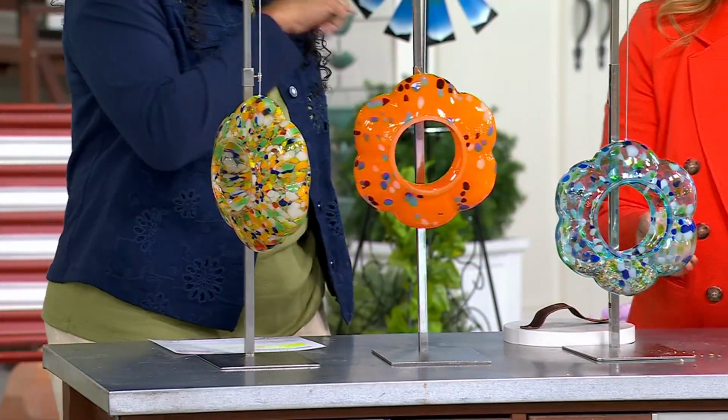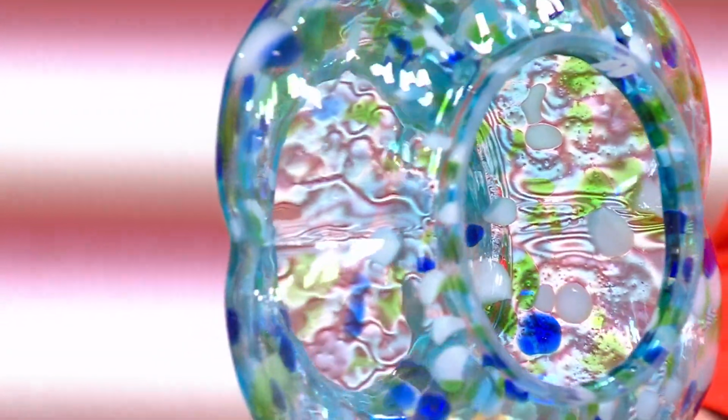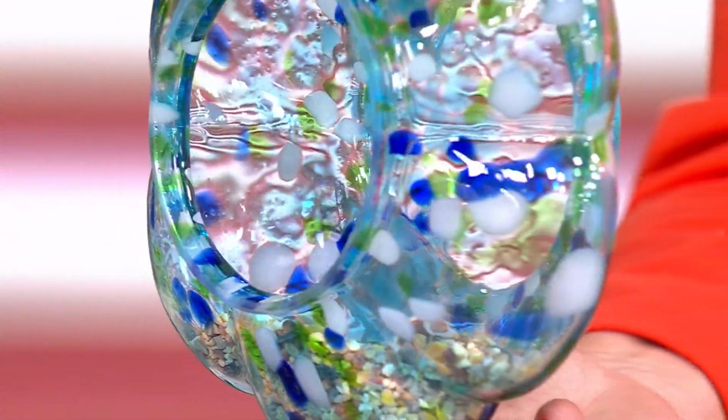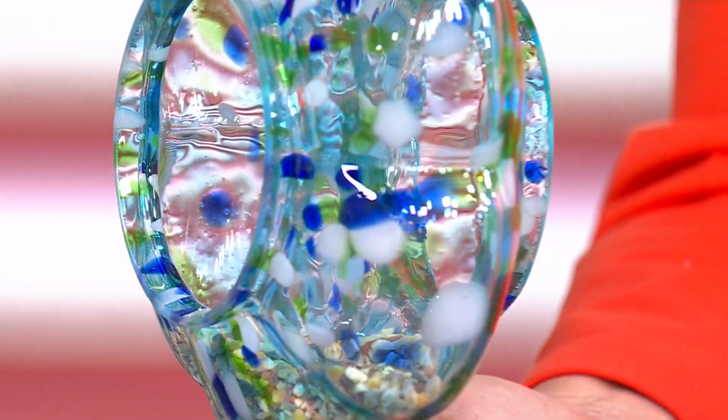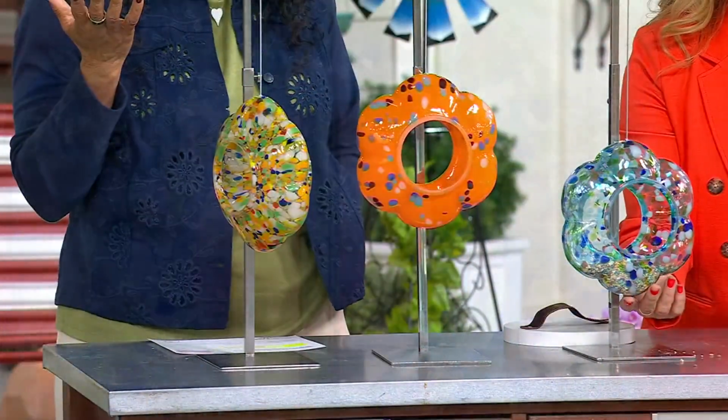And then the teal multi is giving me beach vibes. I love that teal multi. So that one has little blues in there, different colored blues, little greens in there, that little bit of white. Really, really pretty. So it is going to be hard for you to figure out which one you want, but you got to pick, because once it's gone, or you can get all 3. You're not getting these back.